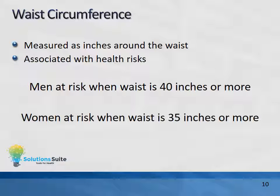For example, men who are obese with a waist measurement of more than 40 inches are at very high risk for type 2 diabetes, high blood pressure, heart disease, and stroke. Women have the same increased risk if their waist circumference is 35 inches or more. Increased waist circumference is a risk even for people whose weight is in the normal range.